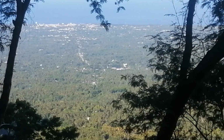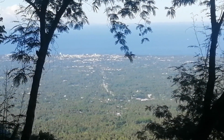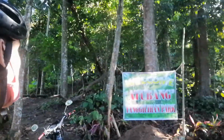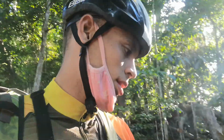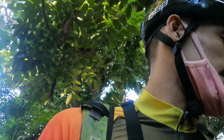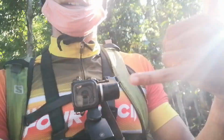That there is Valencia town, and that's Maqueta city. The Atubang Yanggilihan Park. It's called Yanggilihan Park because all these trees are Yanggili trees. Lesson of the day. I learned that from my dad. Downhill na ta. Rock and roll.